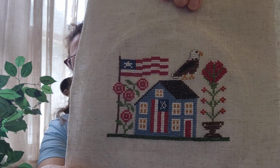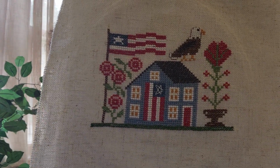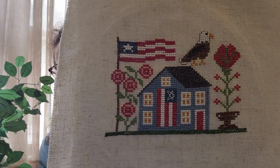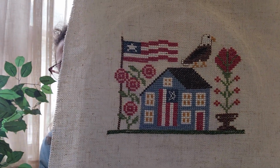So this one, I started at the Stitch Your Stash 2023 6 and 6 weekend in June, and so I started a whole bunch of Patriotics. So we were supposed to do 1 hour on each project. So this was one of the ones I started then, and I finished it right after my last video. I think I was pretty close to finishing it.